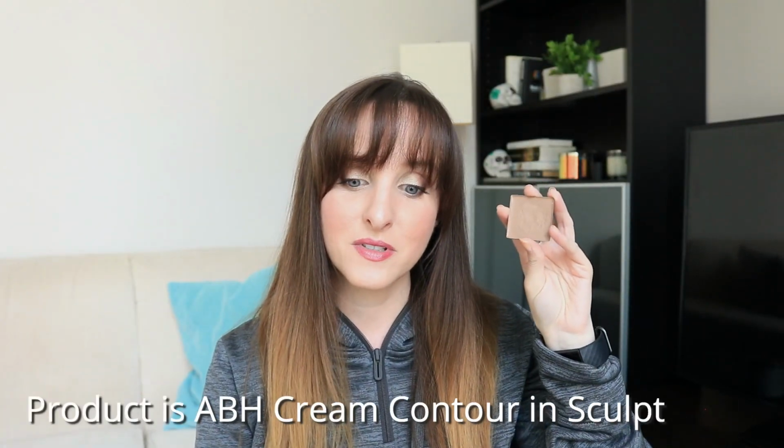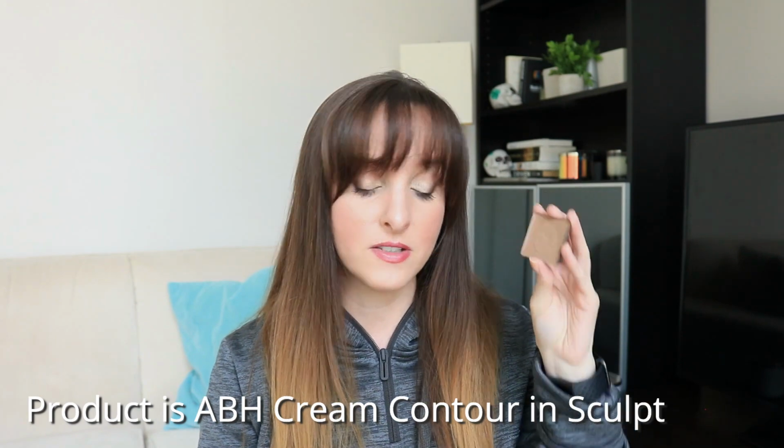This is another product where progress is real slow. I use it every day, but I don't use a whole lot of it. I don't need to use a whole lot of it. There is a total of 4.5 grams in this. Just to report on the change, last month it was 9.2. Now it's 9.02. So I used less than 0.1 grams. I might hit pan on this by the end of the year. I might. We'll see. Next up is the Tatcha Silk Canvas.